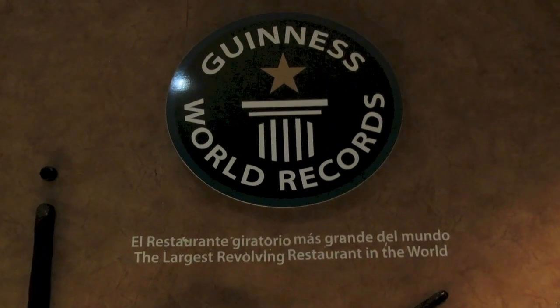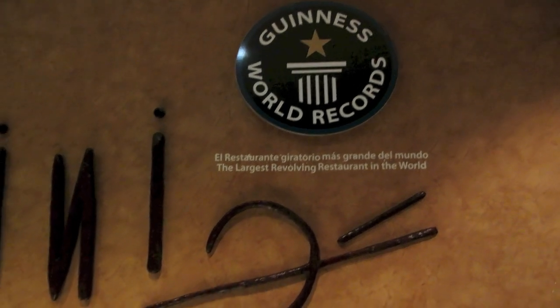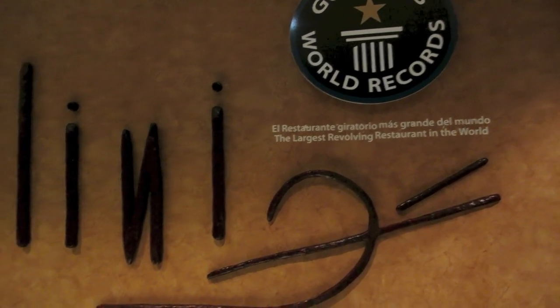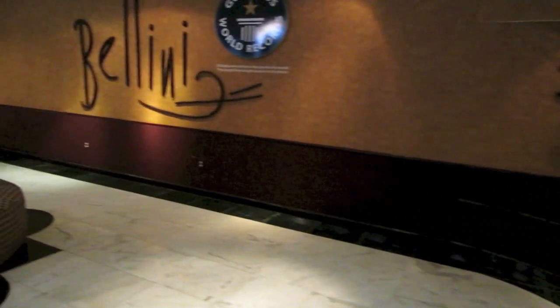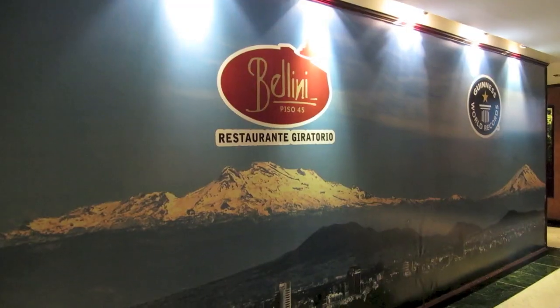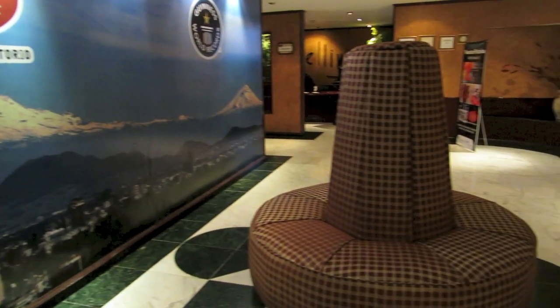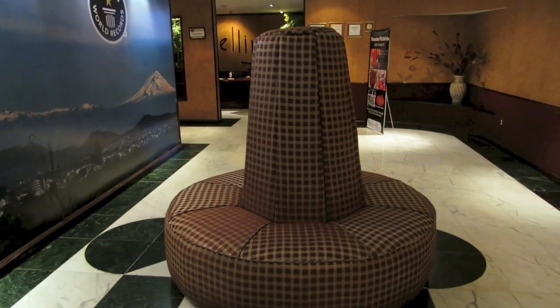So this restaurant made the Guinness World Record for the largest rotating restaurant in the world. Here is the entrance to the restaurant, and the inside of the restaurant actually rotates. From the outside, you can't see it rotating, but the floors actually rotate. I wanted to get this on video, but it was actually really dark in the restaurant, so you'll have to just go and see that for yourself.